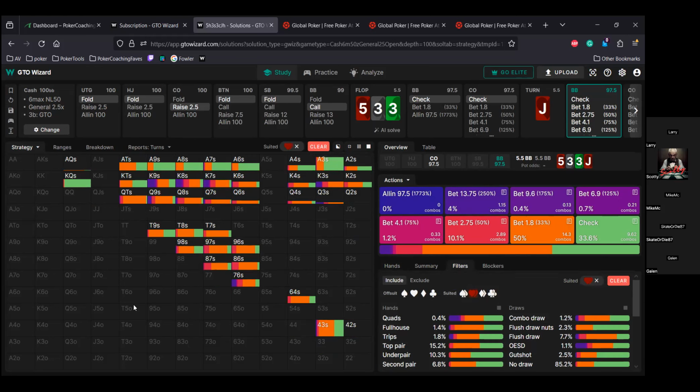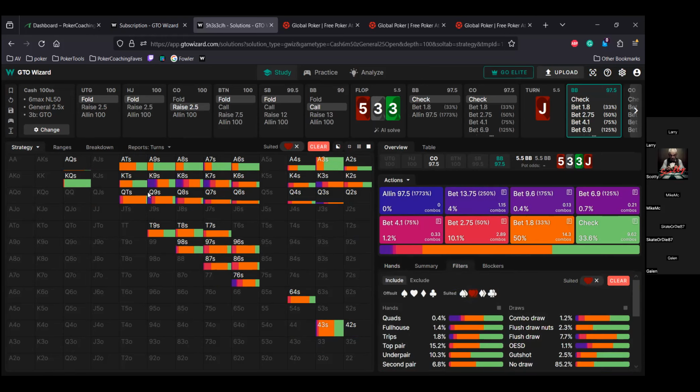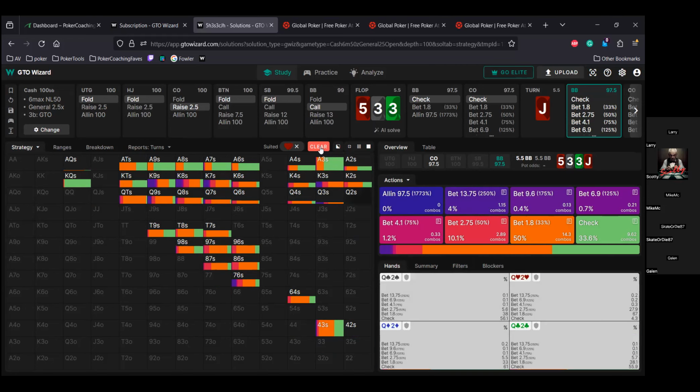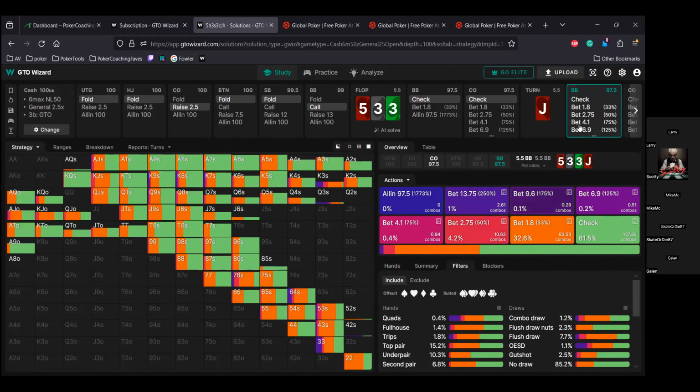It's not filtering. Yeah, you can see only the hearts. It's not doing the filter. But who cares? The filter isn't working right, I don't know why. And I don't care, because what it shows us is that the hearts do bet, but they don't bet pure. Yeah, so he chose a blocker sizing.